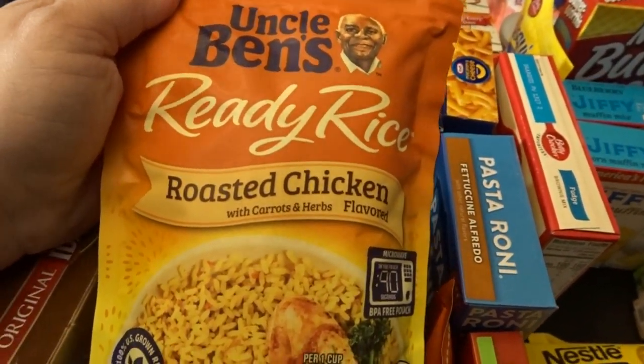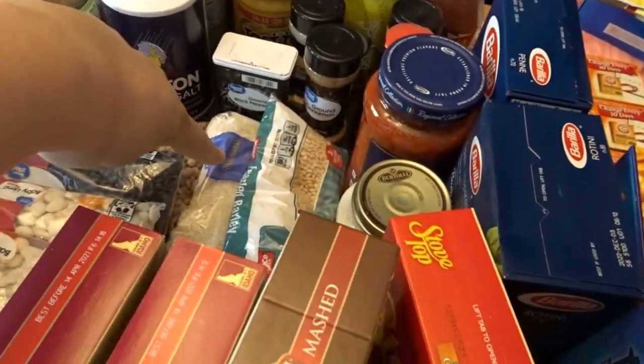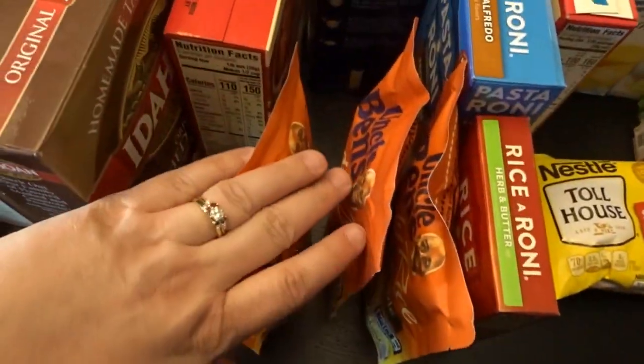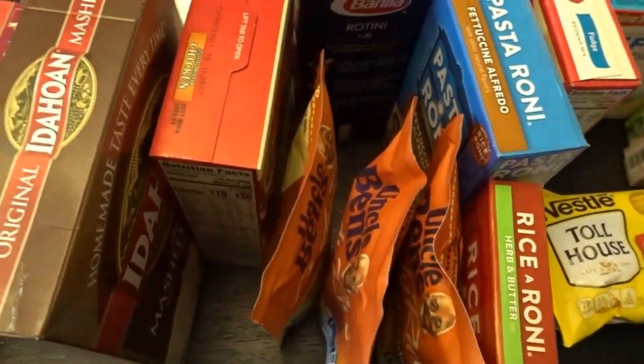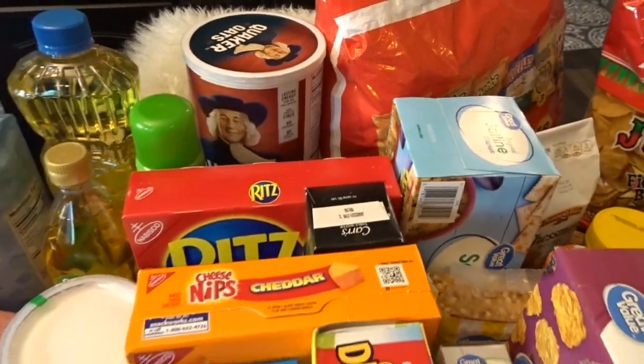This is not included in the 150. I just thought I'd point out the Ready Rice. Regular rice is a pantry favorite, of course, but these little quick rices might be interesting. Of course, we love oats. My husband eats them every morning for breakfast, so we always have oats on hand.